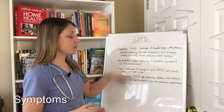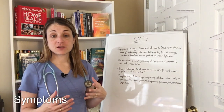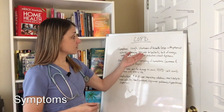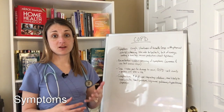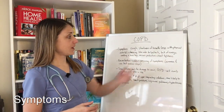You're also going to have wheezing. This is where, because of the mucus blocking off the airway in some cases, it makes it hard for the air to flow through, and this actually makes a noise. With this, you're also going to have blue coloring to your lips and nails. This is known as cyanosis, and this is due to the fact that you're not getting enough oxygenation to those areas. So you'll have lack of energy.